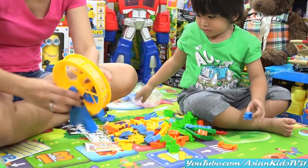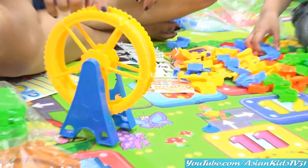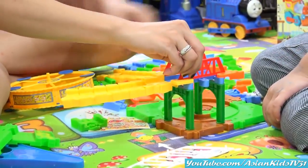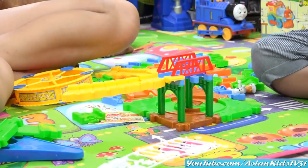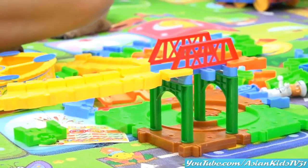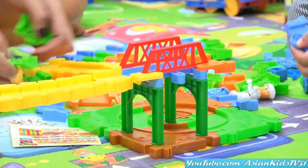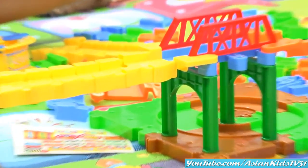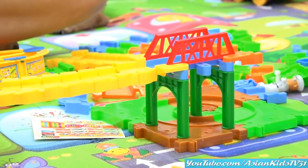Assembling time. Nice, you have a Ferris wheel, Garrett. Later, I'll fix it later, okay? Nice. Is it hard? No, it's not. Because it's relaxing. Yes. It's relaxing. It's magic. I can see the bridge, Garrett. This one? Yes. Okay, I'll get back to you later. All right. Good luck.